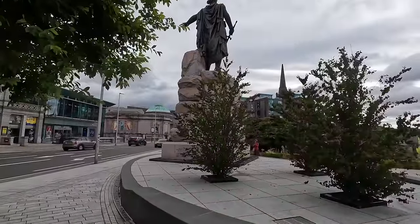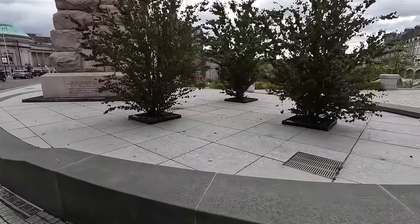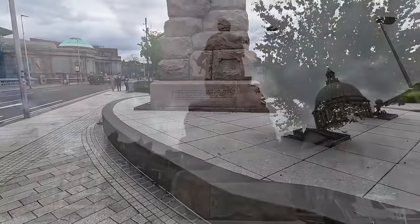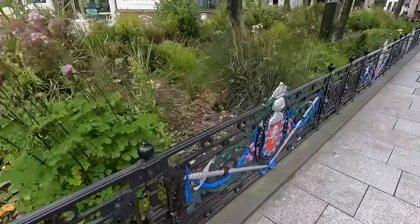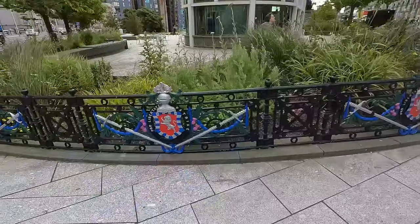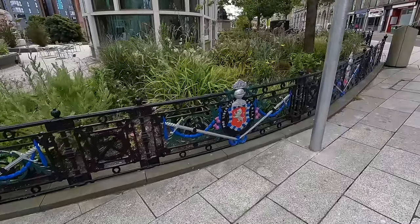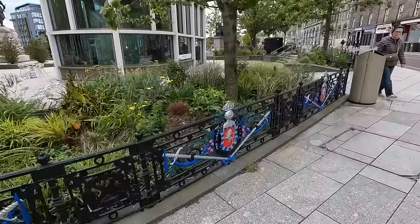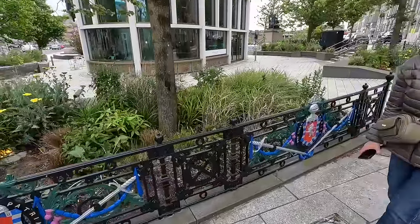So here's a statue of William Wallace. Now, sometimes there's a water feature here, so this is all filled up with water and it kind of falls off, like one of those infinity pools. So here's the symbol of the clan Wallace. Now, before the redevelopment of the park, this used to be an enclosed park gardens here, and I'm sure Prince Albert stood in the middle.